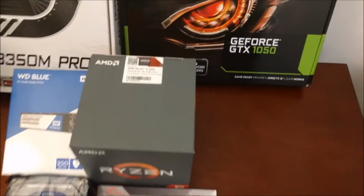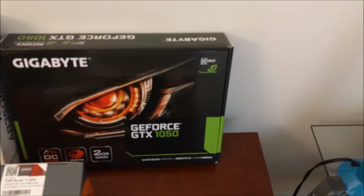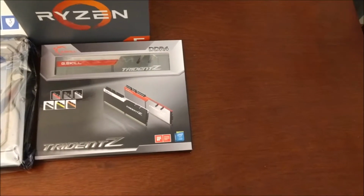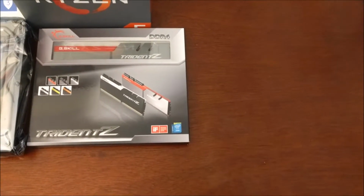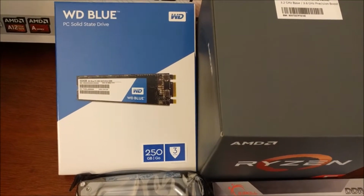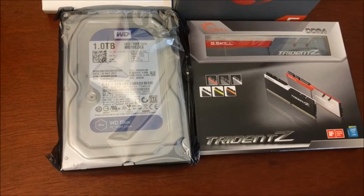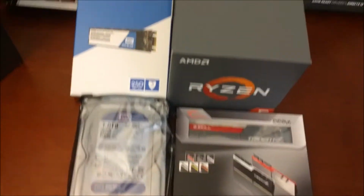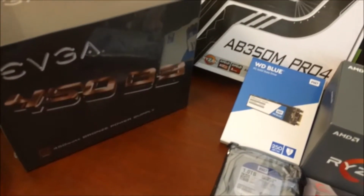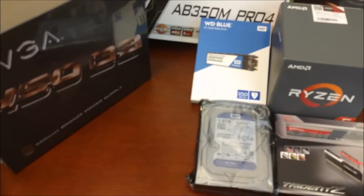So as I said, the Ryzen 5 1600 and Asrock AB350M Pro 4. I got the Gigabyte GTX 1050 2GB overclock edition, and I'm pairing these with the G.SKILL Trident Z DDR4 3000 CL16. I got the Western Digital Blue 256GB SATA M.2 SSD and a 1TB Western Digital Blue normal hard drive. I got these for a good discount because Newegg had another discount on them, and I also got the EVGA 450 watt B3 fully modular power supply, which should be more than enough.